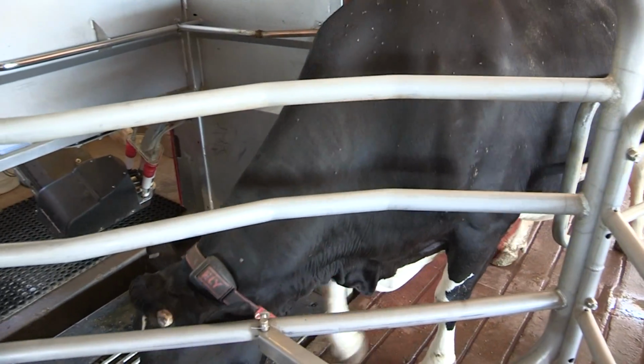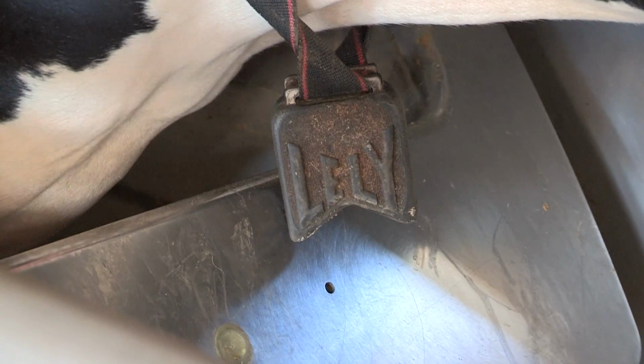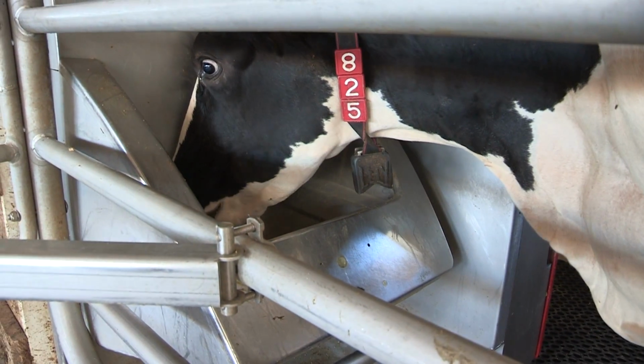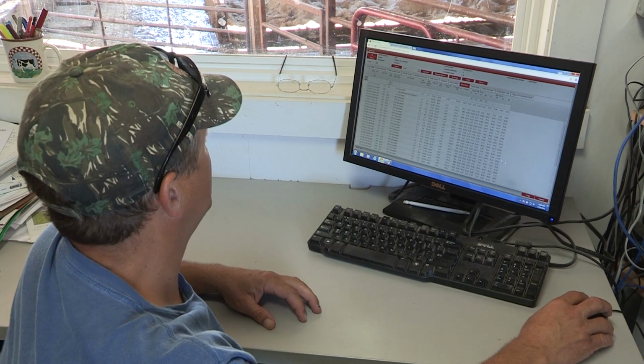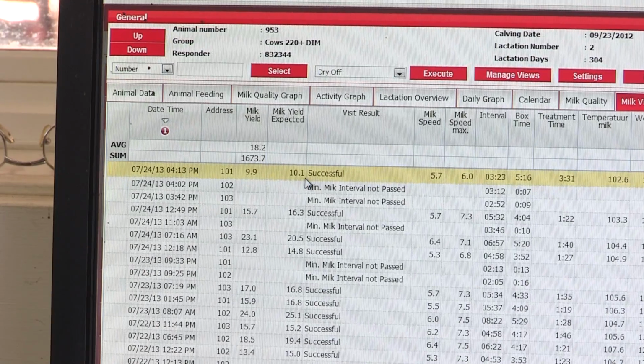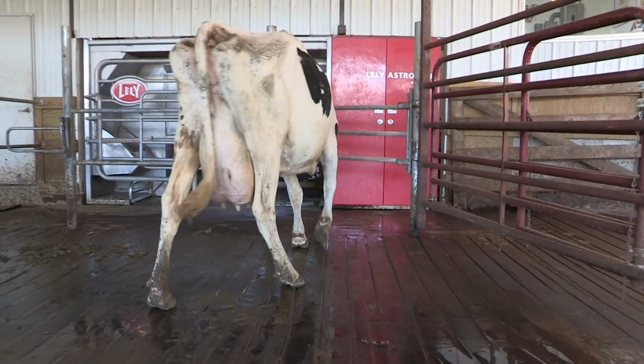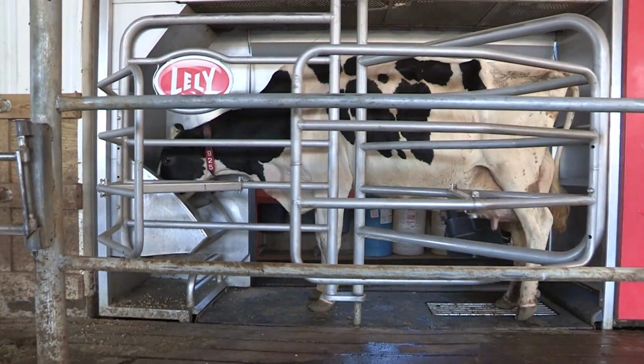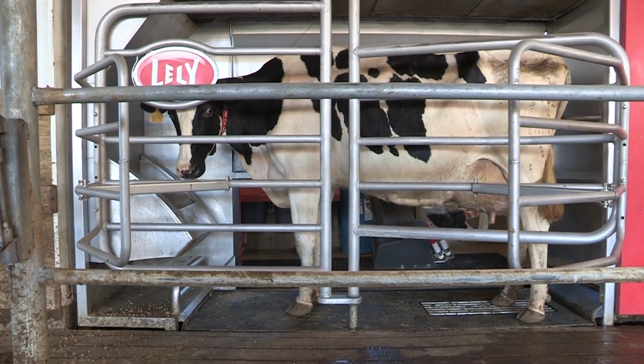Cows come in, enter the box, they're identified by their collar. It determines the weight of the cow, how much milk she's going to produce, and how long she'll be in the stall. She's fed over the length of time she's in the stall, and the milking procedure starts.